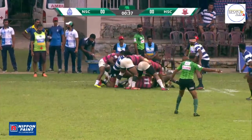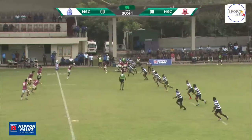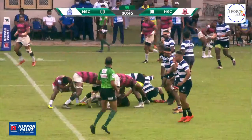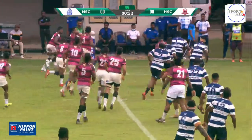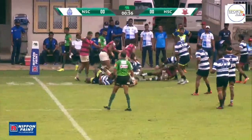In the watchful eyes of the referee, number 9 trying to play the ball. Sandesh feeding the ball in. Back. And once again, Ravin Fernando trying to feed. Mithun Hapugoda got a change in direction. Back again, going to the short side, held off by a Navy player.